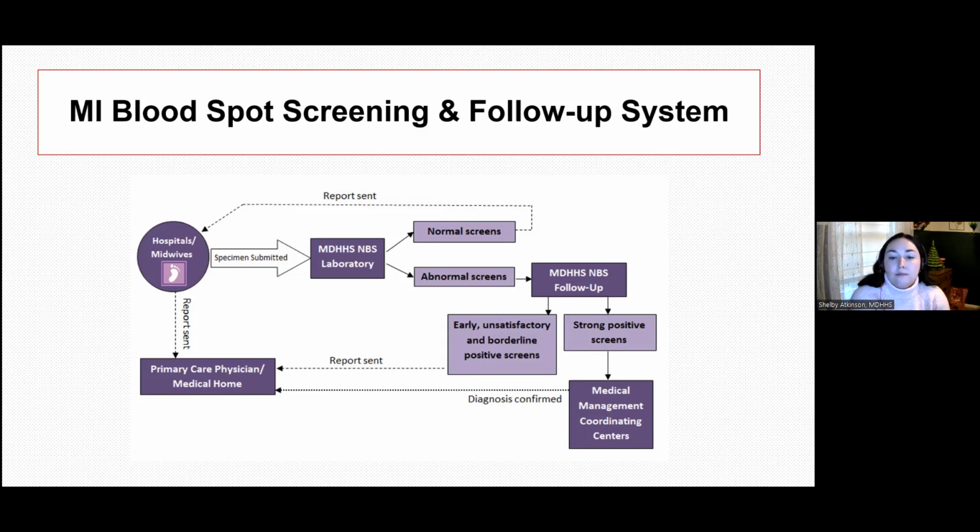And then our borderline positive screens are results where it's looking like it's trending towards being abnormal, but we need some confirmation of that. In those situations, we do send a report out to the primary care physician who is going to be caring for the infant, or their medical home, and a request that a second sample be collected so that we can further explore what those results are. And that kind of triggers the whole system to start over.